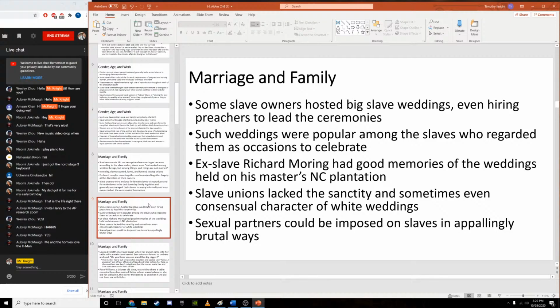Because we have to understand that the slave owner may have been doing this, but we don't want to confuse it as doing it out of necessarily the kindness of their heart or spirit. There's a pragmatic reason, an economical reason, that justified slave owners encouraging the marriage of their slaves. And so now we have to understand also that these slave unions, despite the fact that they may have been either minimally condoned or even more so supported by the slave owners, lacked the sanctity and sometimes even the consensual character of white weddings of that time.